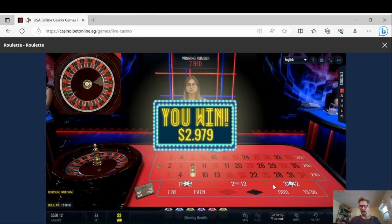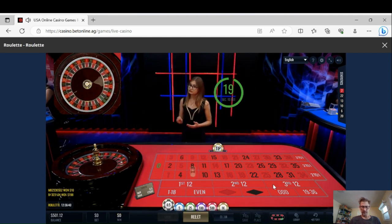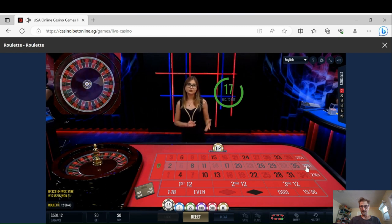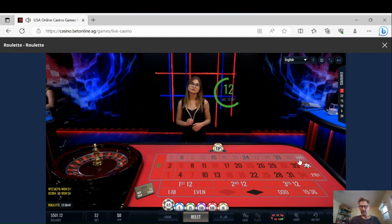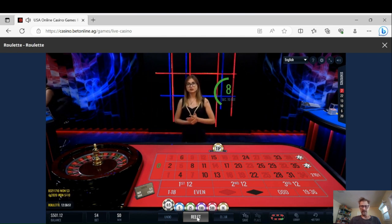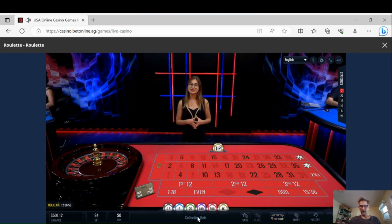Seven red, and there you go, I won. And it also happens to be in the first column as well. So that's three times in a row now that the first column has hit. And because of that, I'm going to make a slightly larger bet and bet on the second and third column with the goal of breaking that three hit trend on the first column.